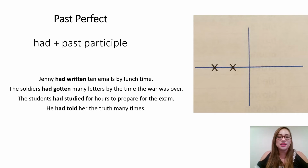And the last example, he had told her the truth many times. Okay, so the first X is the first time he told her the truth. And then the second X is the last time he told her the truth. And in between, he told her the truth again and again and again. Maybe she didn't believe him, but he told her the truth many times. He had told her the truth many times. Okay, next.